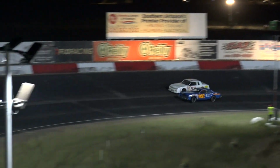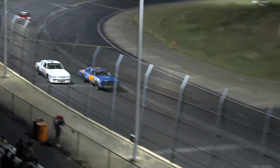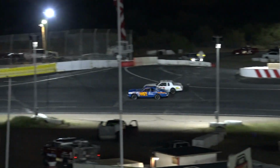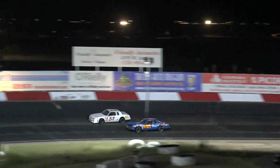Door to door through 3 and 4. And Jen Hall able to get that nose out front coming out of the corner. Jen Hall moves into the lead a little under halfway through this race. 8 laps out of 20. Still have about 12 laps to go here, but we are caught battling side by side for the lead. Hall established advantage on that last lap.